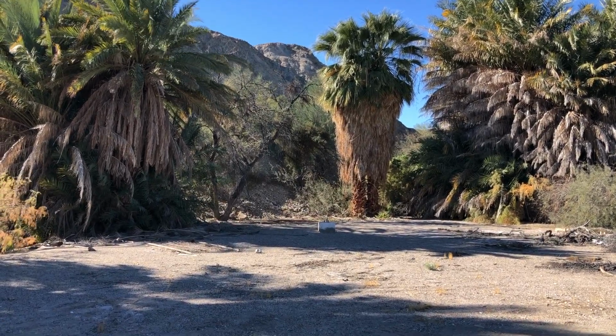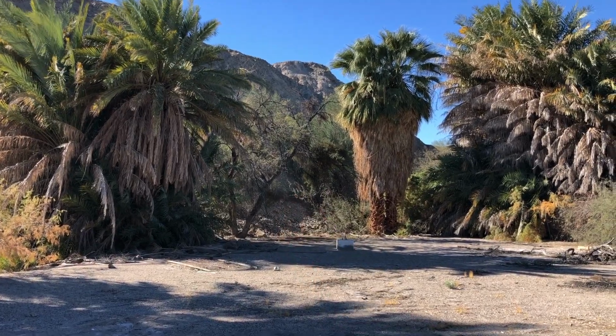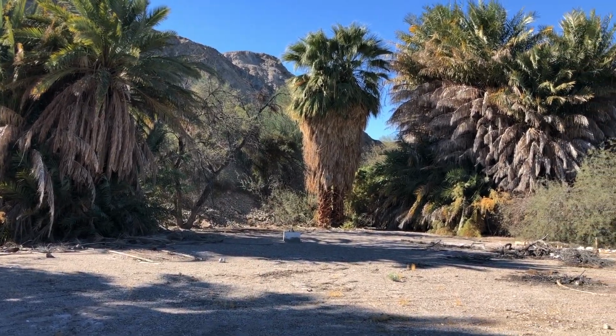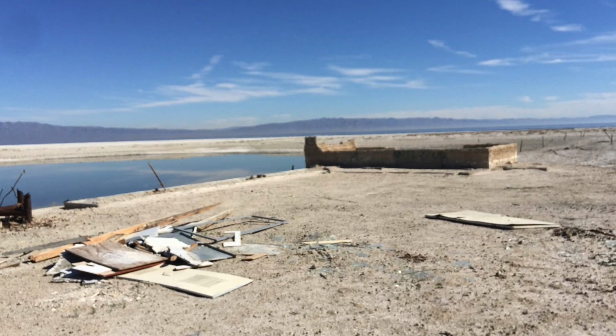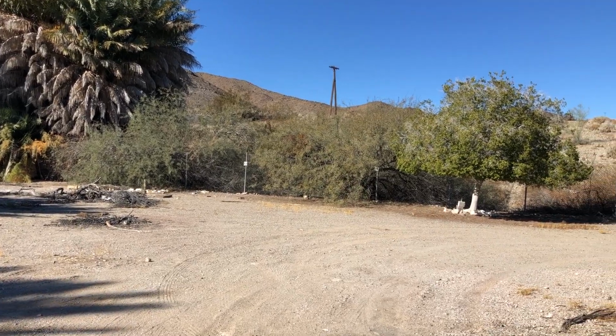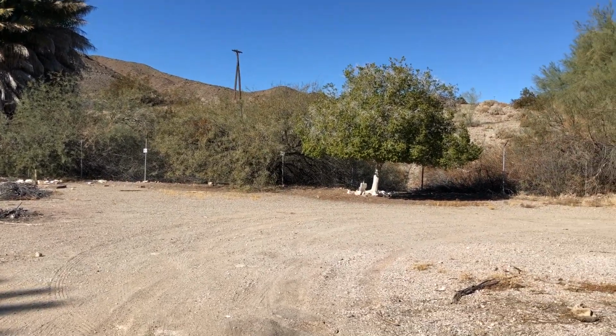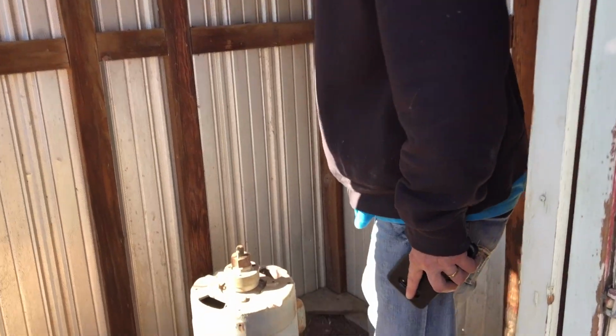What's really cool is this park is butted up right against the mountains. You can see them in the background. And if I'm not mistaken, those are the Chocolate Mountains, which are the same mountains we saw when we were down in the Salton Sea. And I can imagine this place was just a wonderful little oasis out here in the desert.